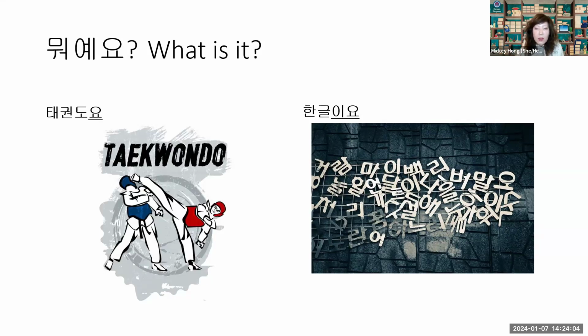That's why in the liaison rules, when you have a syllable that ends with a consonant and it's followed by another syllable with an empty consonant, 이응 in its initial position, the final consonant carries over the sound.